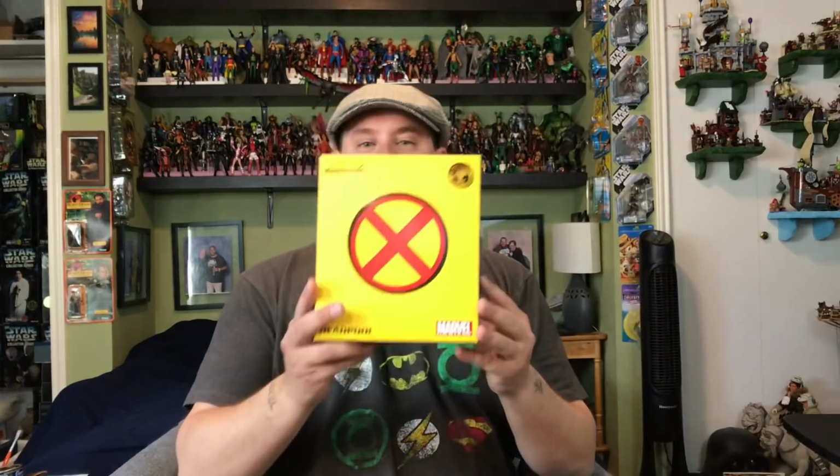All right, staying with Deadpool for another second here. This was one that I wrote down on January 1st. I said, what figures am I going to be looking for this year? What are my holy grails that I'm after? I'll go ahead and break it down for you real quick. One was this guy. This is the exclusive.